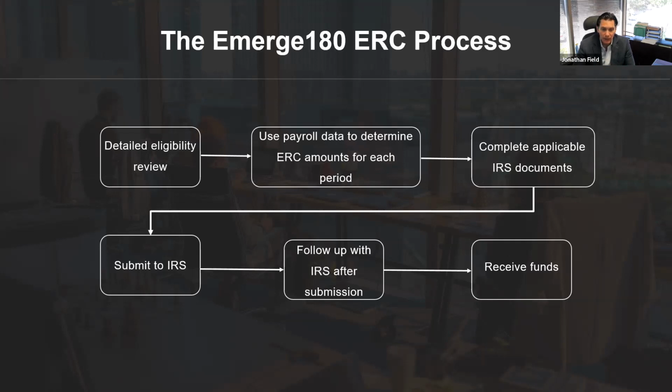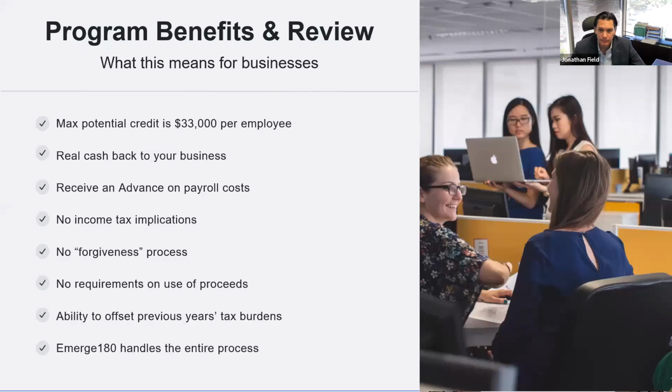We follow up with the IRS after submission. One of the things that we do is we get what's called an 8821 that allows us to check on the status and also answer any questions that the IRS may have as part of this process. And then really you just wait and receive the funds. You will get a check in the mail for the amount. It just may take a little time. So, just a basic overview of the program.